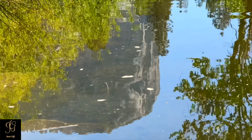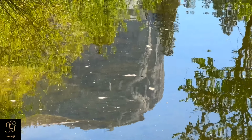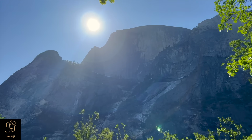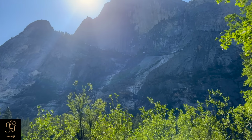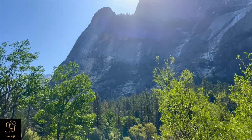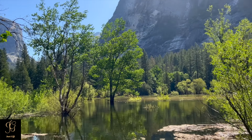Mirror Lake is often referred to as Mirror Meadow in late summer due to the lack of water and the influx of grasses and sandy areas. The opposite side of Mirror Lake is a great spot to take pictures of Half Dome.